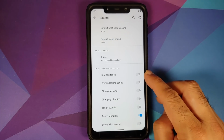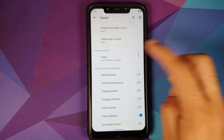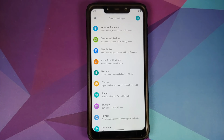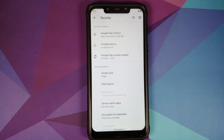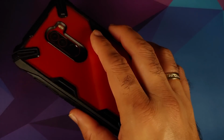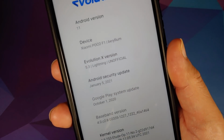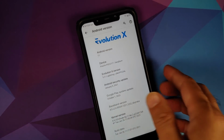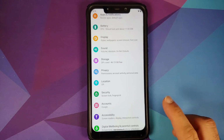Then you also have switches for all these options, along with the option to disable screenshot sound in case you want to do that. Next up, we have security. So in security, you only have fingerprint lock and unlock. Face unlock or IR face unlock will not be implemented on Evolution X until and unless Motorola and Google give the custom ROMs permission to do that.